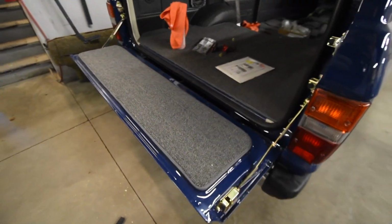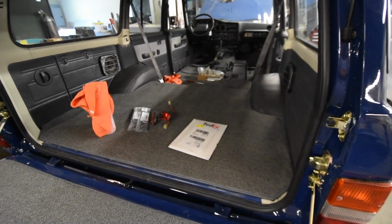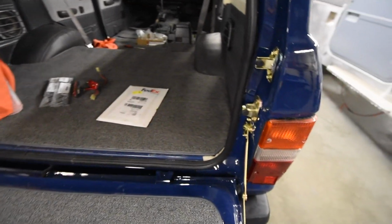And the interior is pretty much in. All carpeting is done. Headliner is done. We await the upholstery to arrive for the seats. A lot of nice details.